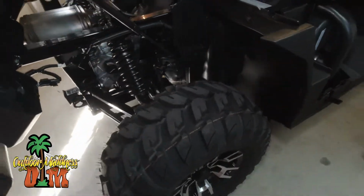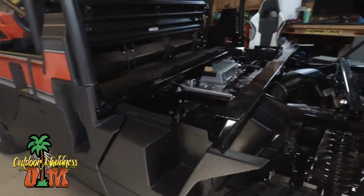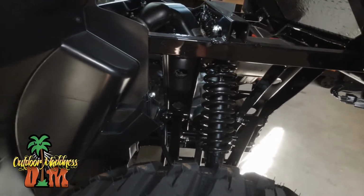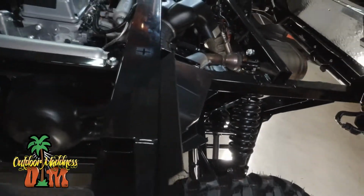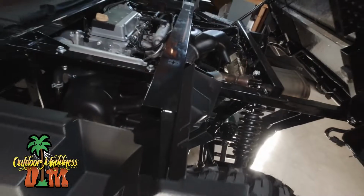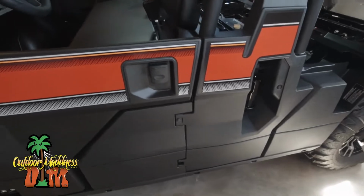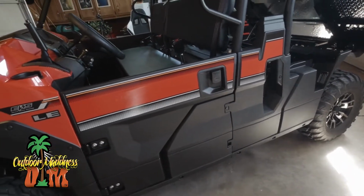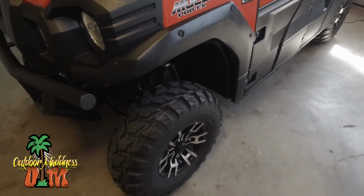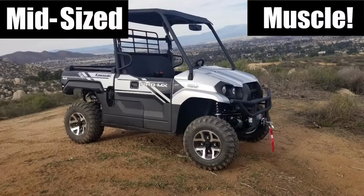And of course, you still have a CVT tranny on this unit. All right. Continuously variable transmission on this one. You've got 4-wheel disc brakes on this one. And you also have just your normal shocks. But let me tell you, if this thing is anything like the FXT, I'm sure it's going to be nice and comfortable. Of course, the wheelbase isn't as long, but it's still a lot longer than your Mule Pro MX, the 2-seaters that we also have coming up on Outdoor Madness, a full review on that one.